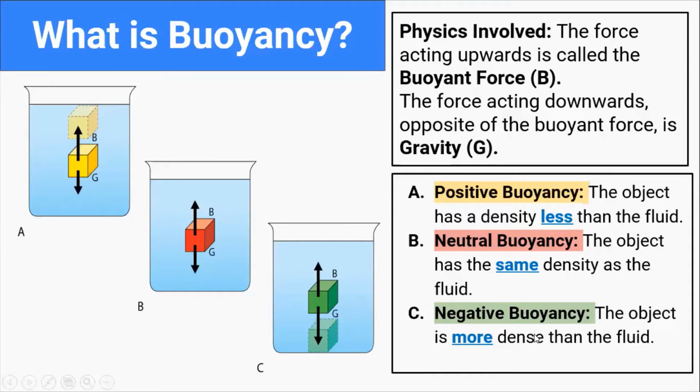And finally, we also have negative buoyancy. The negative buoyancy is when your object is more dense than your fluid, and therefore it sinks. This would be like a metal ball inside of a cup of water. You're going to drop the metal ball, it'll go straight to the bottom. There's no way it's going to float on that. So these three concepts are really important to remember, especially the relationships with their densities. You have positive buoyancy, object is less dense than the fluid. Neutral buoyancy, same density for both object and fluid. And negative buoyancy, the object is more dense than your fluid.